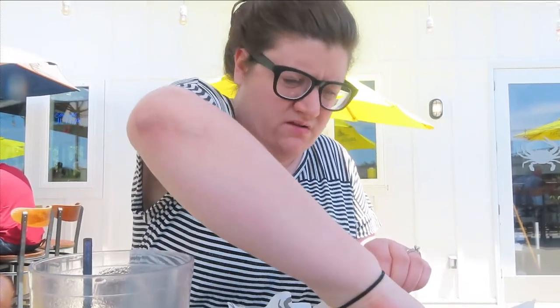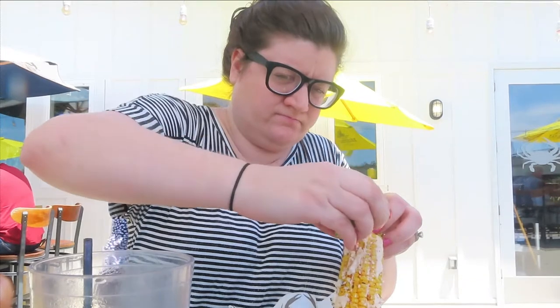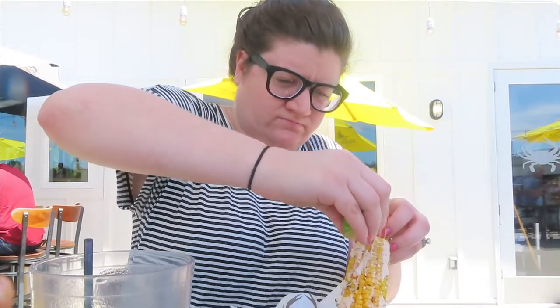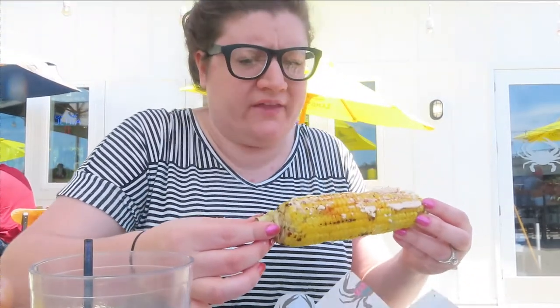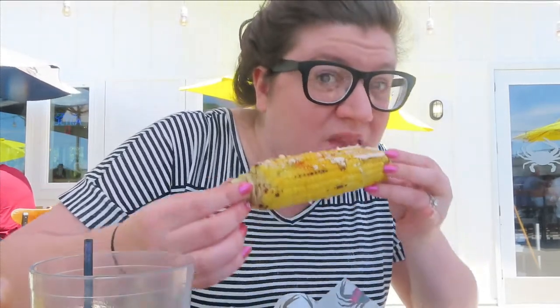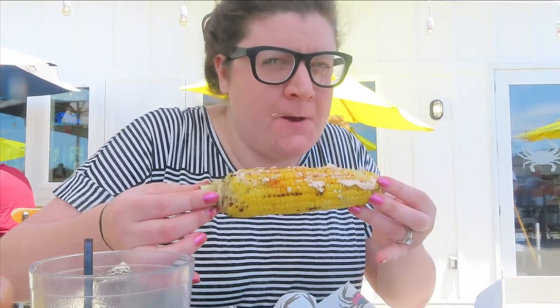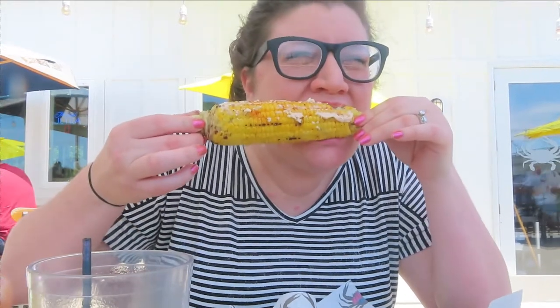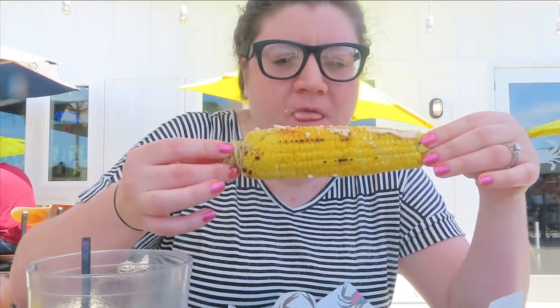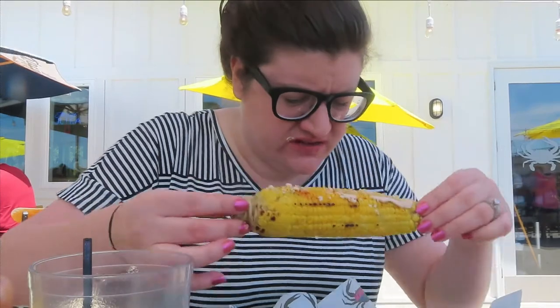And then there's some of the lime to put on it. Let's see if we get it crazy. This lime is not playing around. Okay, let's go for it. $3 for a whole ear of corn, like loaded down, is not bad at all. Very good. This is so good. I love the spices and the sauce and the cheese.